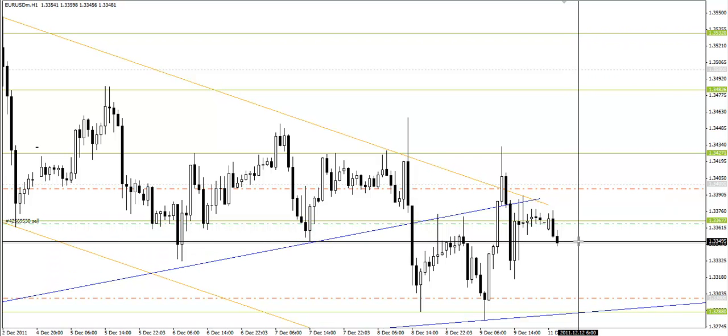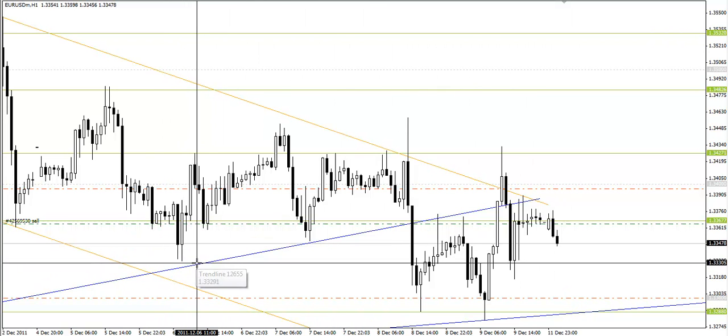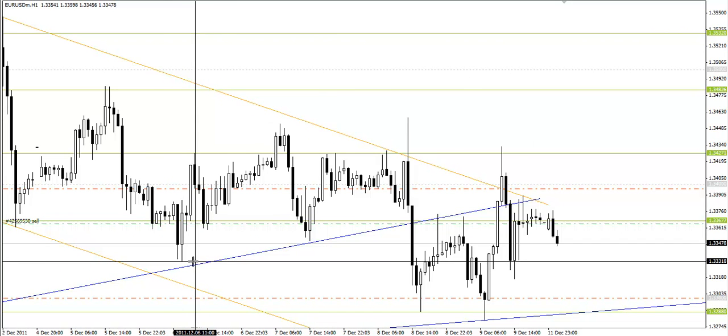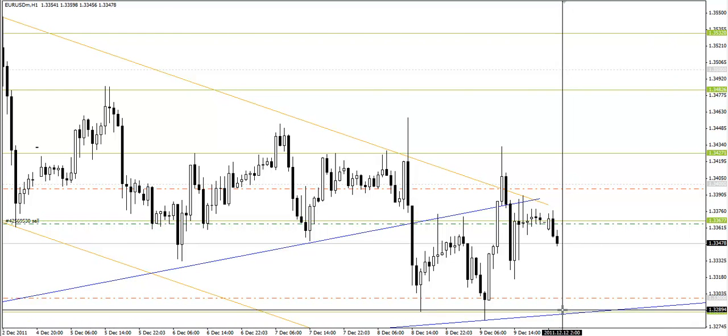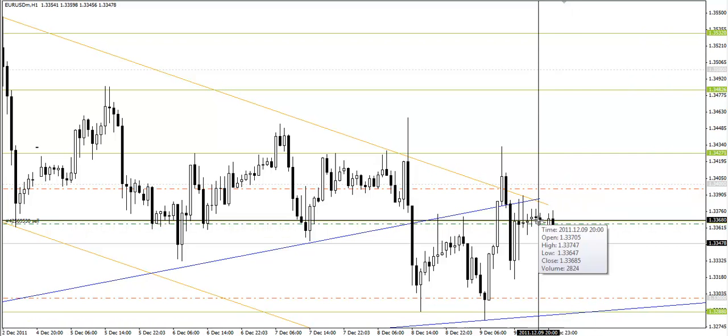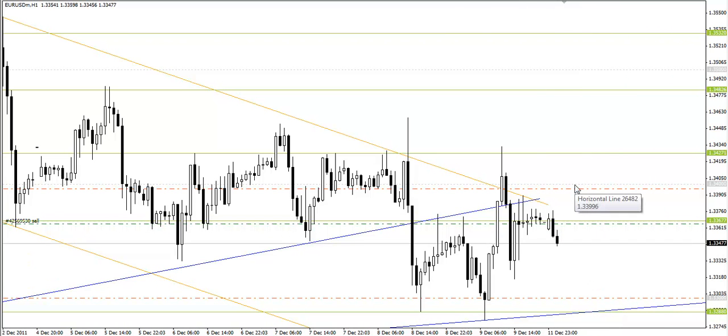Some levels to watch from here. One of them is going to be this one right here, this little extreme selling point there, and then obviously beyond that we have our longer term support down at these levels. So we'll see how this progresses, and I'm going to go ahead and tighten up my stop.